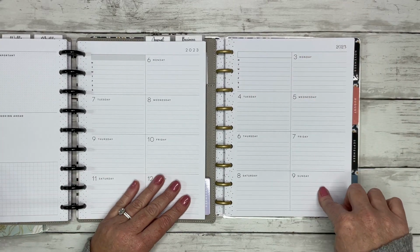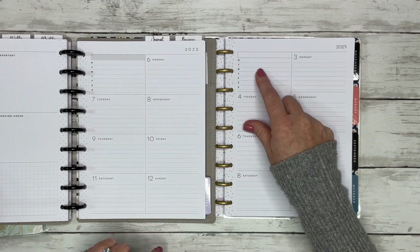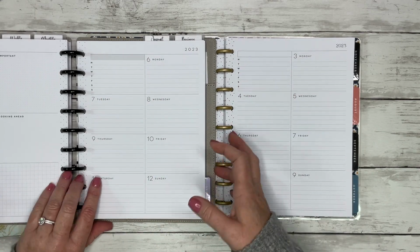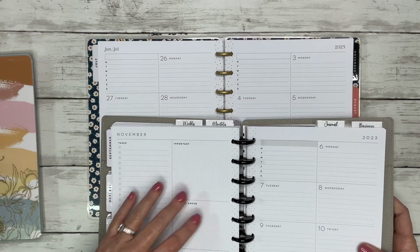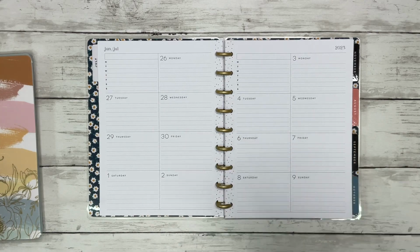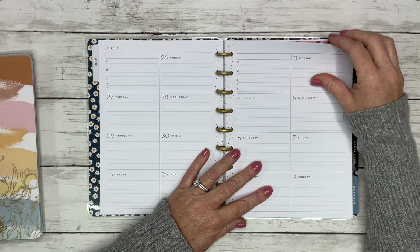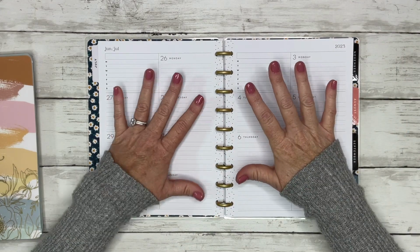You've got Monday through Sunday, and it's just kind of blocked off, and then you still have the Monday through Sunday section up here at the top. But you do not get the dashboard side. You actually get 2 weeks on one spread. So I guess that's why they're calling this Simply, but I really like this.